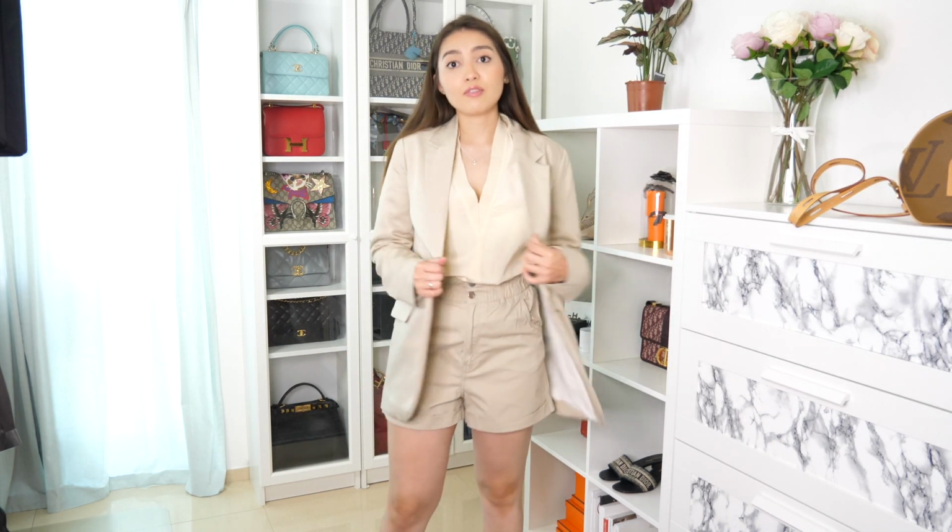So this is the next outfit. I got the same shorts as the black ones, but in beige, and I also found this very cool blazer to wear together. Right now I feel like suits are so on trend, and I really loved this beige color. I think it is very neutral. Also wearing light during summer is the best thing you can do.